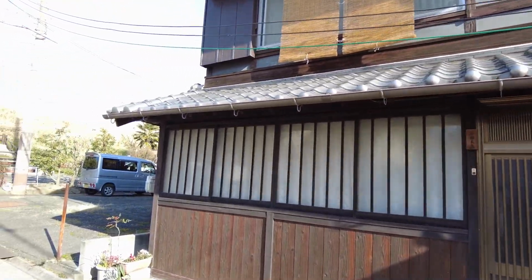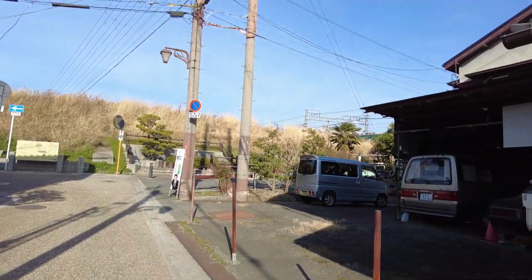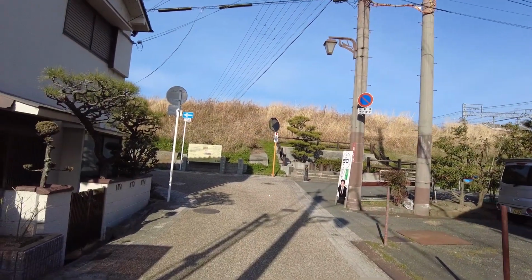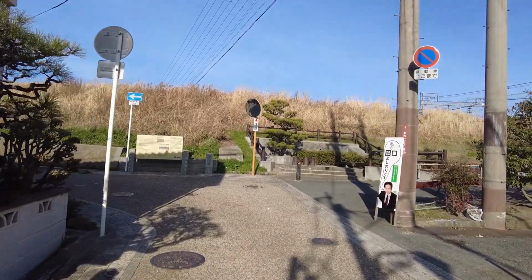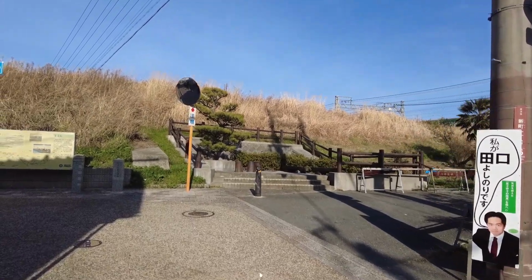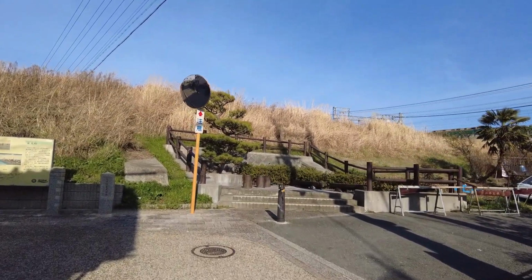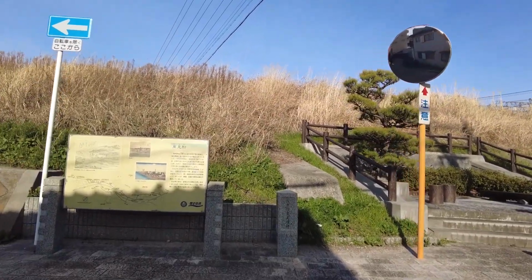So there were all these trading routes all over Japan connecting the different cities. There was the Nakasendo, which went through the mountains, and the Tokaido, which followed the Pacific coastline. And a lot of the train lines today follow that. So like the Keihan line follows this historic route here between Osaka and Kyoto.